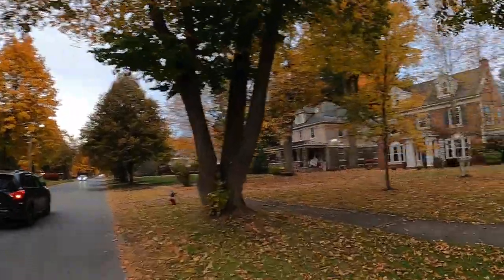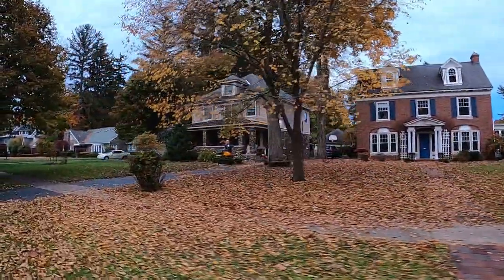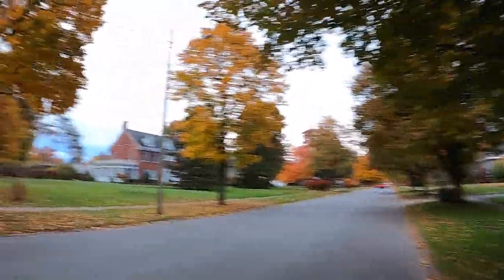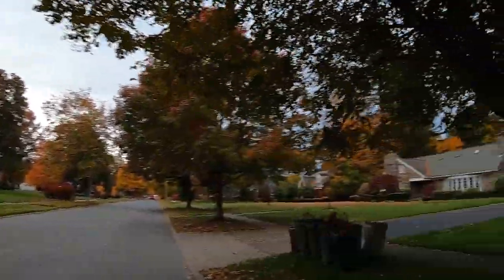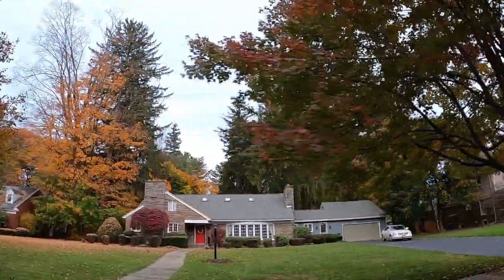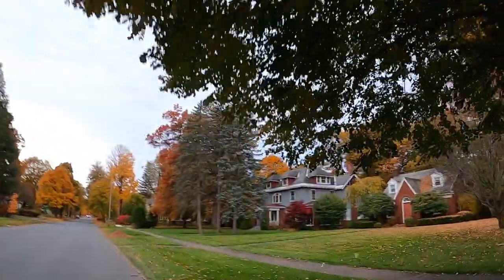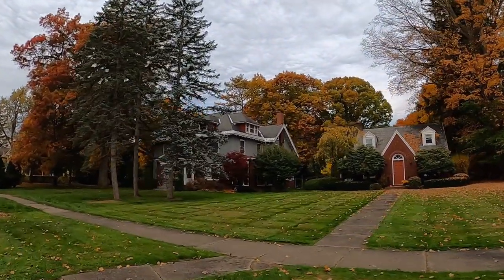I think they have a football game today at RFA. What's up there? Coming up on my favorite house on North George Street. Kaboom! I just like it because of the big cedar trees in the back. Kind of epic. This is another house I like.